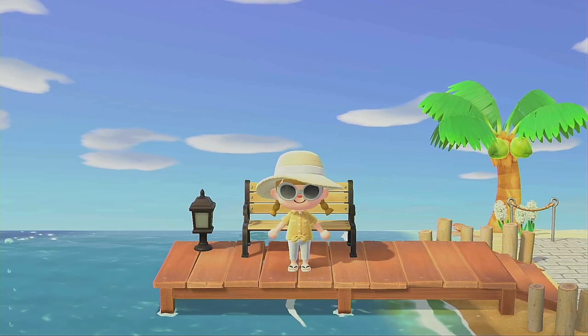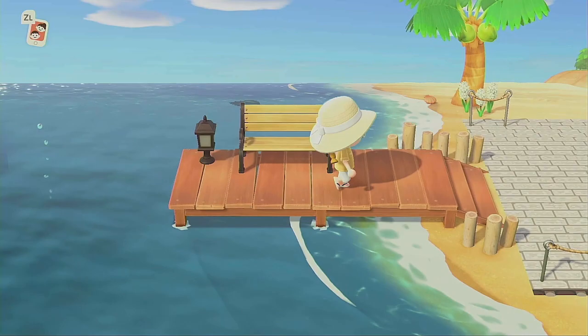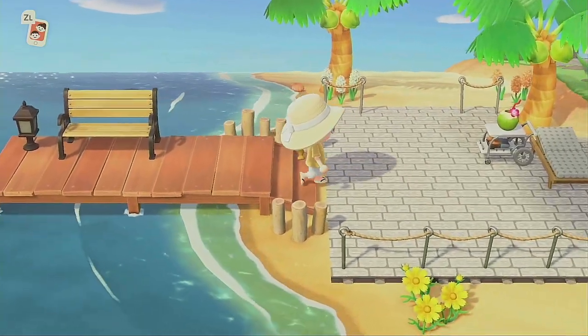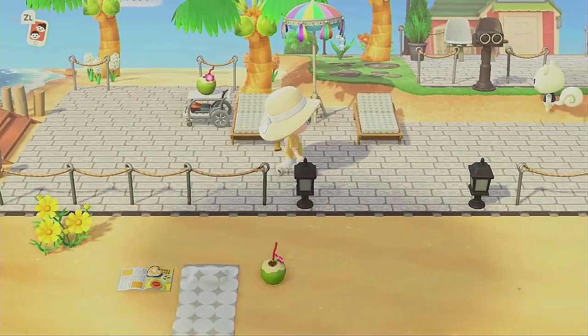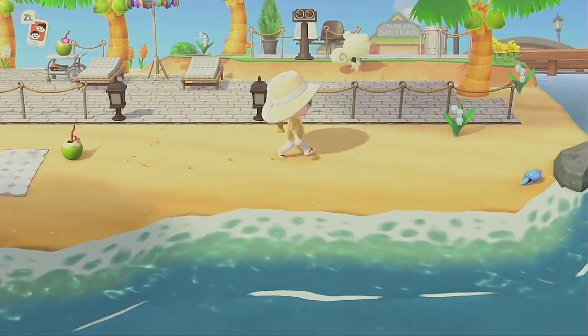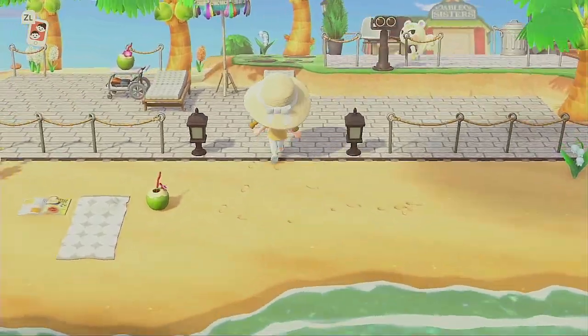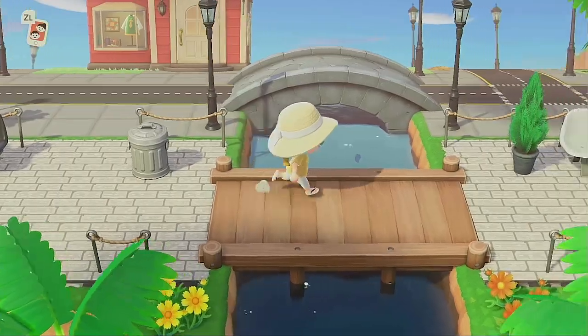All right, you guys, everything is finished. Let's go take a look at the final tour of the boardwalk. So down here on the end, you can see all of the fun little beach things in place with those flowers just scattered about. Marshall singing on the boardwalk.